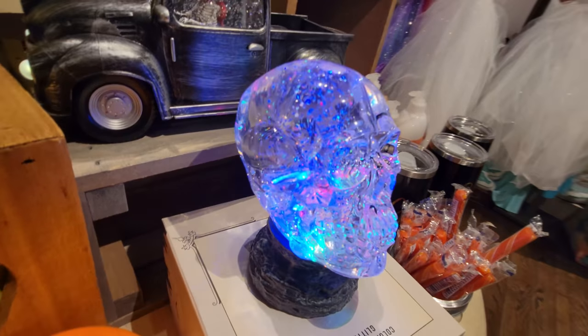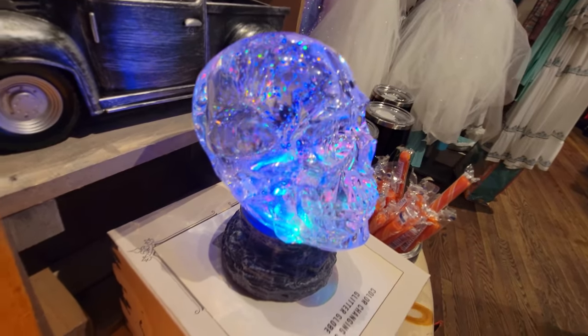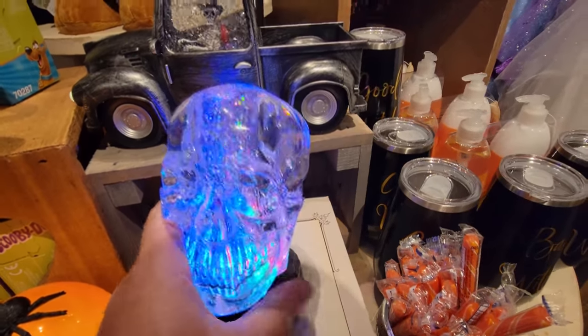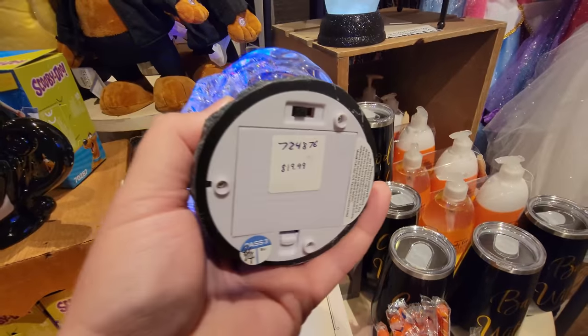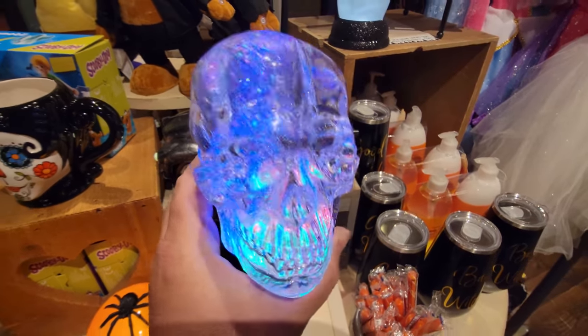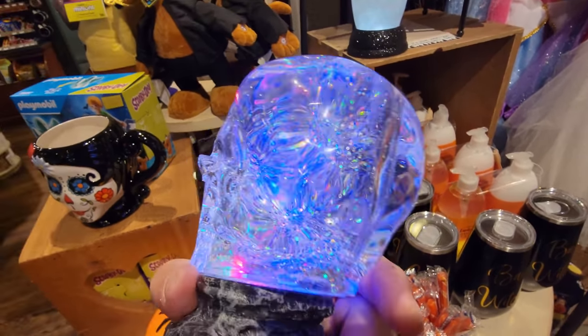Okay, look at this skull right off the bat. Holy crap, look at that. It's like a snow globe skull, but it's almost strobing. Look at that. It's battery operated. You don't even have to plug that in. It's like Indiana Jones and the Crystal Skull.